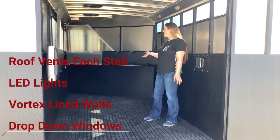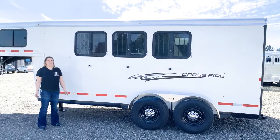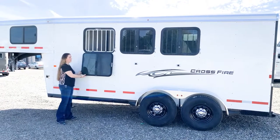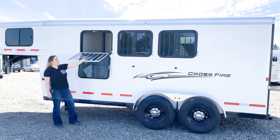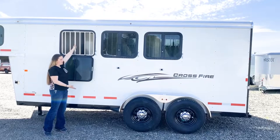Stalls are great size. Drop down windows on the headside. We'll go ahead and show you that around the other side here. This three horse Crossfire has really nice drop down windows. Super easy to drop down. You can latch them in place while you're hauling. They won't flap around. If you need to tie, untie water while traveling, your jail bars do drop down as well. You have three tie rings on this side, nice aluminum fenders.